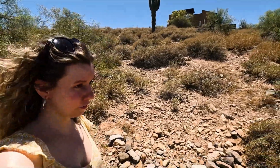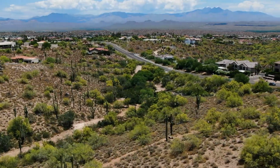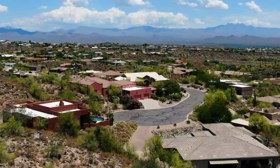Another good choice for a quick hike here in Fountain Hills is Desert Botanical Gardens, and I want to say it's only a half mile hike, a quick little loop, so really not that long, but it does feature 29 different species of plants that naturally grow here in the desert. So it's a really great way to get to know what the natural desert landscape looks like.